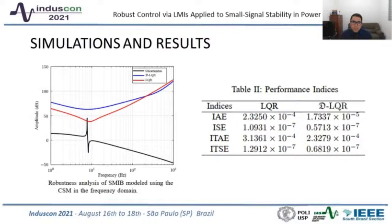However, the same does not occur with the LQR controller. It can be seen that the LQR controller is not robust, since the response of the closed-loop transfer function in the frequency domain touches the parametric uncertainty curve of the system for the simulated worst case. To numerically evaluate the response of both controllers, four performance indices were analyzed, as shown in the second table. The lower values indicate a better performance of the GLQR controller.